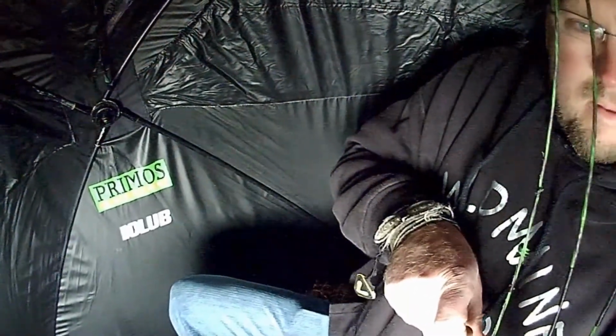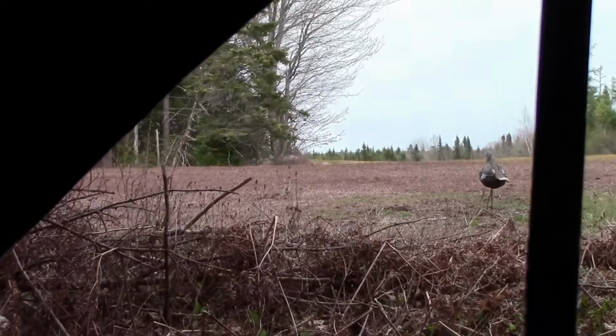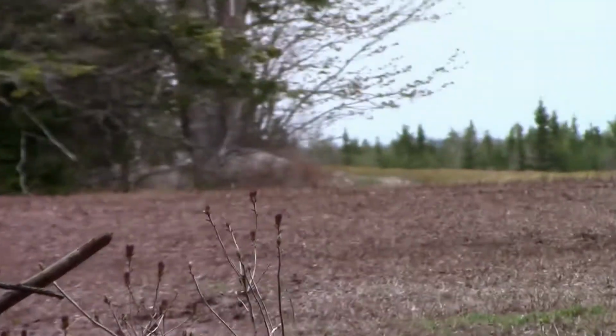I didn't give up. I really wanted this mature gobbler. He was pretty close to a 4-year-old, I'm pretty sure. He had over a 10-inch beard. I mean, spurs that were over an inch long, I'm certain. So this was an old, mature gobbler that I really wanted bad. And I wanted to shoot it with my bow.